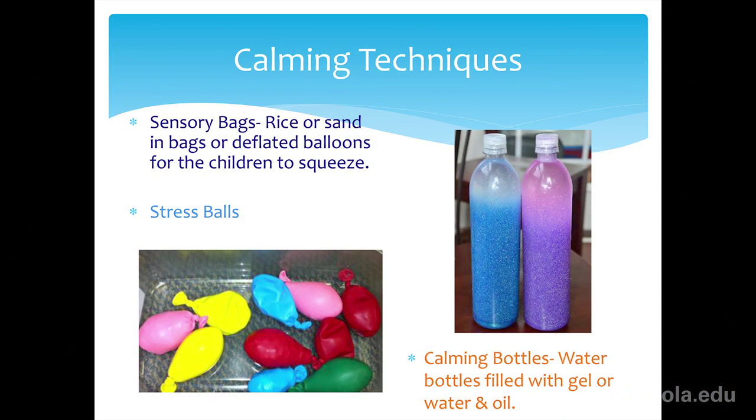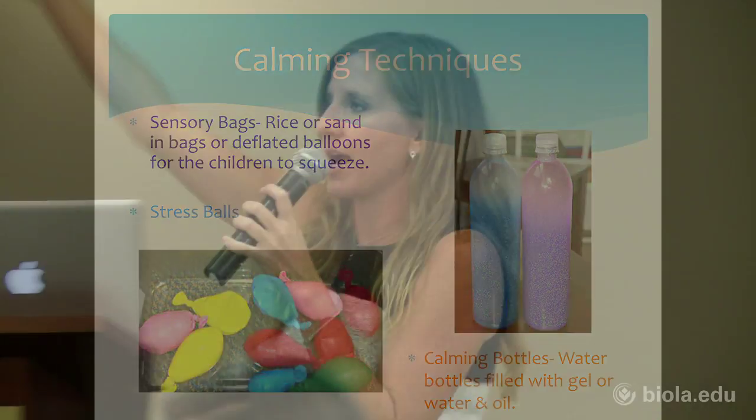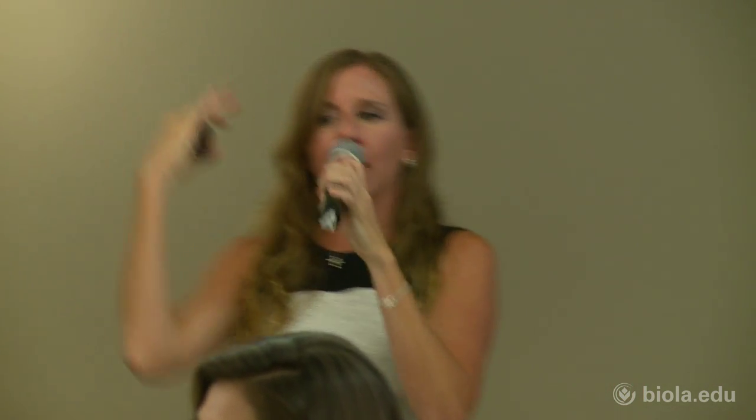You guys have some stress balls. You can make these on your own if you aren't able to purchase them. You can do deflated balloons and fill them with rice or sand. Flour has a really cool consistency to it as well. There's also calming bottles. Some of the tables, you guys should have calming bottles or some water drop timers. Can you hold them up for us to see? So oil and water and glitter. You can have the kids just look at those and, again, model for them. When I'm feeling frustrated, when I look at a calming bottle, it helps me relax and helps distract me.